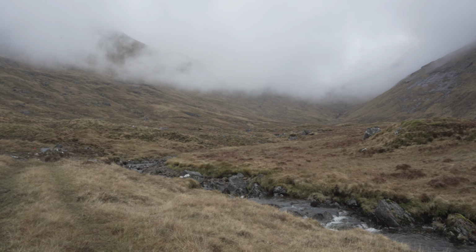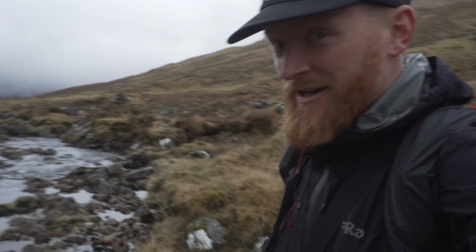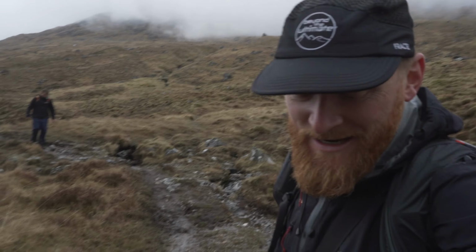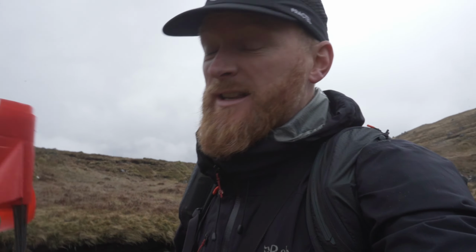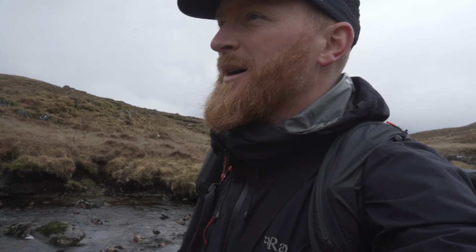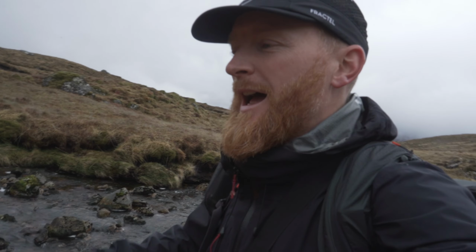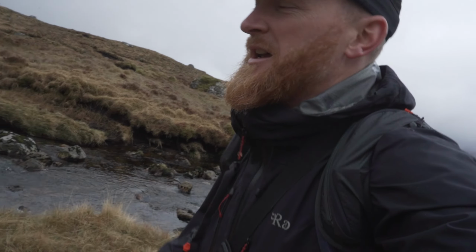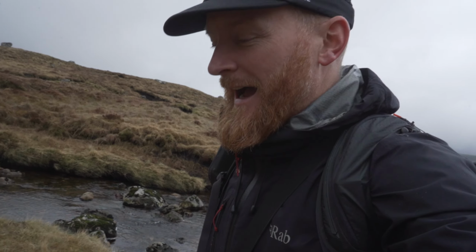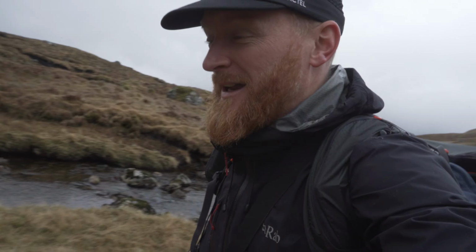Welcome back. It's now day 2 of the Highland Ultra 2023 and James is one of the medics. We are sweeping from the start to CP2 today. James will stop at CP1 and Sam, another medic, will join me to CP2. So picking up flags as we go and basically just having a lovely old time in the Highlands.